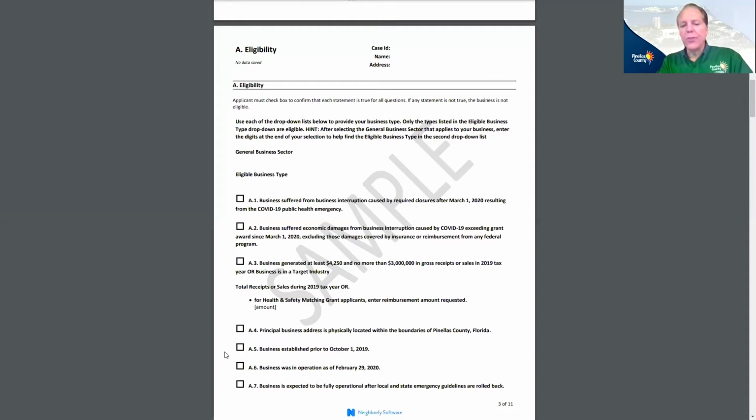But we also do not allow you to use a UPS store or a post office box or a public storage rental unit where you just store materials as your primary business location in Pinellas County. It either needs to be your home or your place of business where you interact with the customers. So that's important. When you see the principal business address later in the application form, it has to be somewhere in Pinellas County.